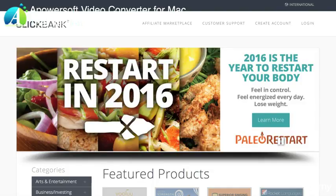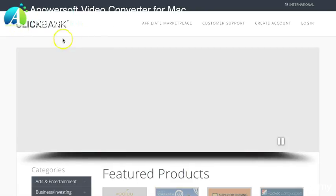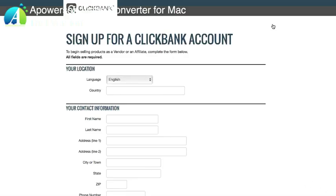The first thing you would do is to register for a free account. You would do that by going to clickbank.com, written here, and it would just be clickbank.com. You go to the tab that says Create Account, and you would simply create your account right here.